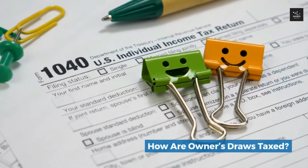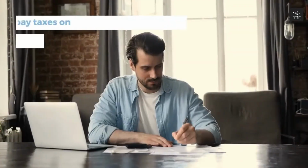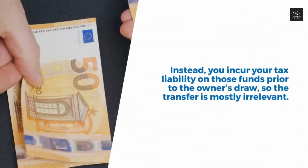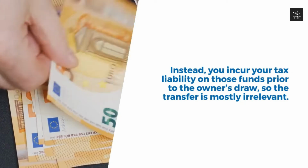How are owner's draws taxed? Taking an owner's draw from an LLC is generally a non-taxable event. However, that doesn't mean you don't pay taxes on the amount. Instead, you incur your tax liability on those funds prior to the owner's draw, so the transfer is mostly irrelevant.